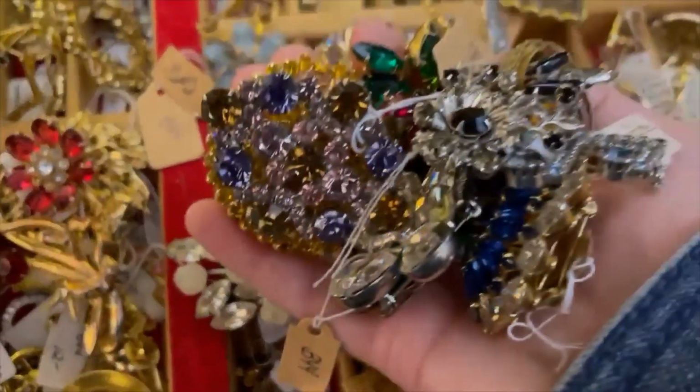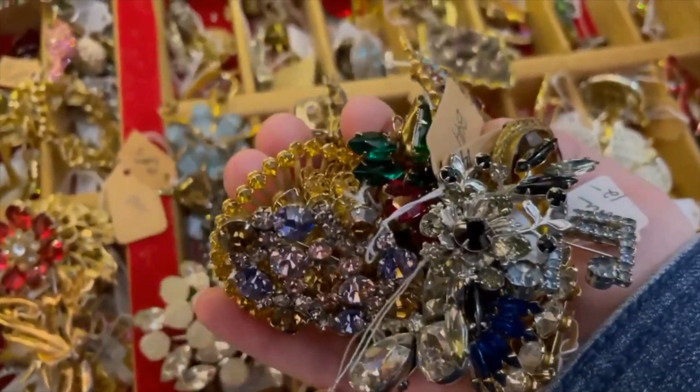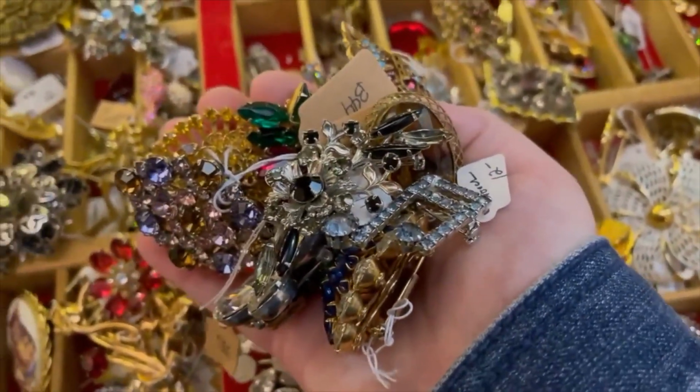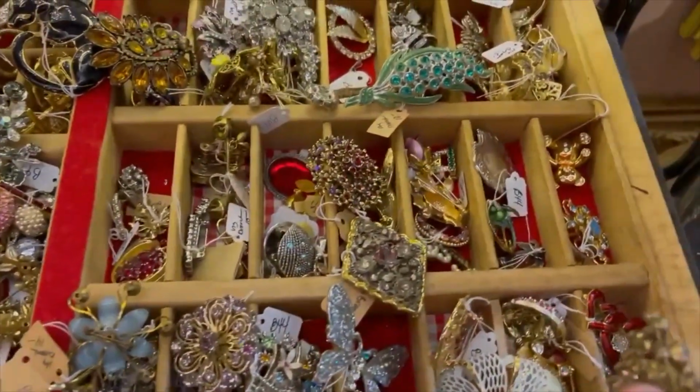Oh my gosh, and I've got some Austrian crystal. I've got a little music note, a four-leaf clover. Look at that yellow brooch. I don't find a lot of yellow. We've got an old brooch right there, that yellow brooch. Oh my gosh, just so amazing.